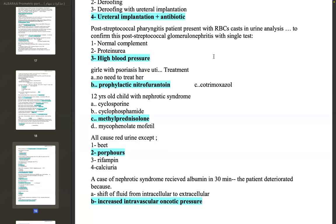So what I understand is girl with psoriasis have UTI, treatment. Actually, you will treat the UTI first. After treating the UTI, these patients need prophylactic nitrofurantoin to be continued. Why they need this, we have to check. I will take a picture and keep this question, so that tomorrow when I'm free, I will try to check it. Because when a child has UTI, we don't start with prophylaxis. First, we treat the UTI, and then if at all they need it, we continue with prophylaxis. So there will be some change in the question there. At the moment, we'll keep it like this: after the treatment of UTI in psoriasis, we start prophylaxis, and the drug of choice is nitrofurantoin. Let's check and come back.